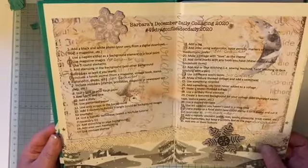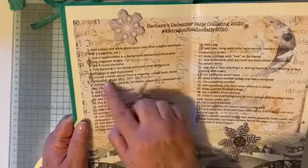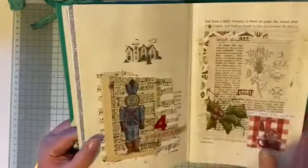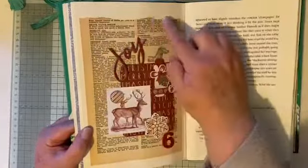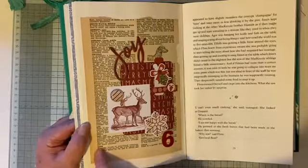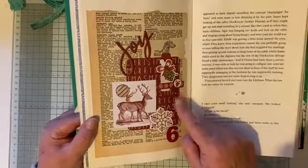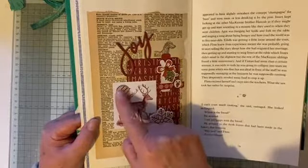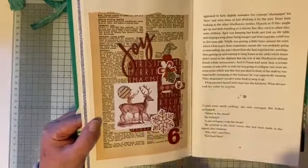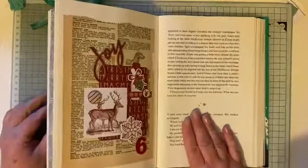And number 6, the 6th of December, here we are, include a forest animal from a magazine, vintage book, stamp, digital print or a photo. So a forest animal was the deer. And that was just quite modern, but over a bit of vintage dictionary, which I chose the deer page. And it's a Project Life card with some chipboard elements and a brad, two brads. There we are. So now I'm going to do day 7.